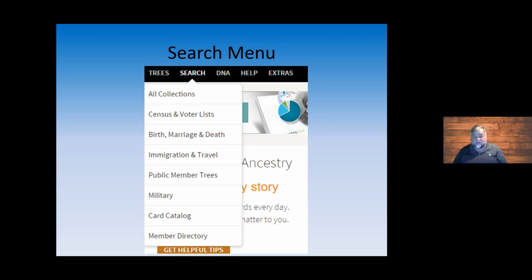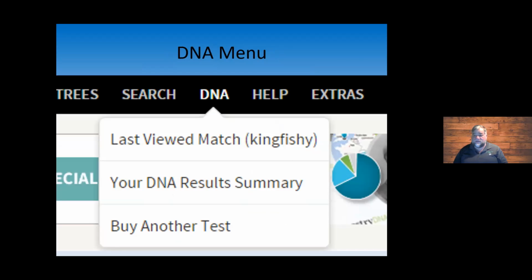Now, there are very basic military records in Ancestry.com. If you want more, you go to Fold3, and that's a different subscription. Now, under the DNA, which is one of the hottest topics we have today, we get to look at your DNA results. To understand the DNA results, there's a lot of work. There's a lot involved with it. But we're going to see during the live drive time that Ancestry has really fixed things.